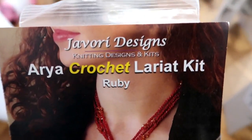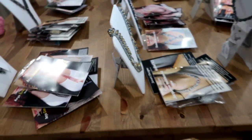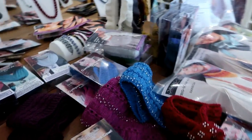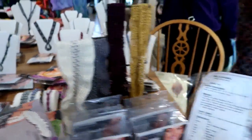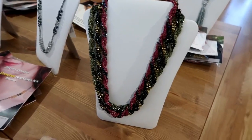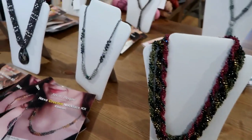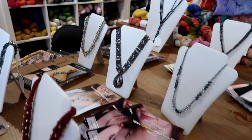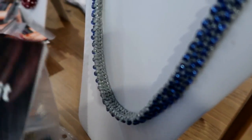This is Javoria Designs. See if I can get that on there. And these are all beaded jewelry kits. I'm going to turn around and show you because these are really, really stunning. You have to see some of these. I'm going to walk around here. All of these come in kits. So you can see, some of them are knit, some of them are crocheted. The kits, oh, look at this. Absolutely gorgeous. And here's the kit for it.